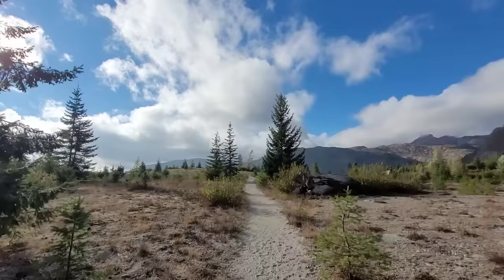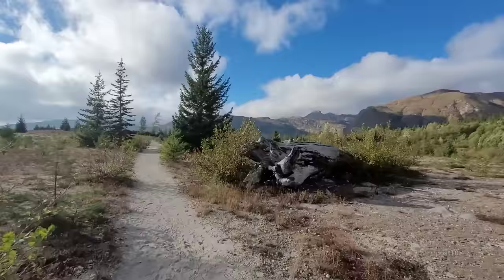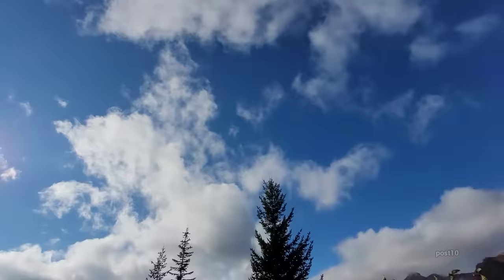Imagine walking in this spot back 43 years ago, what it may have looked like, with trees this thick. With that diameter, standing tall, hundreds of feet.